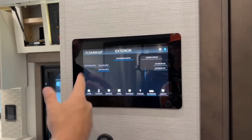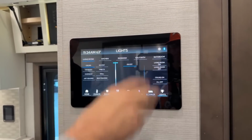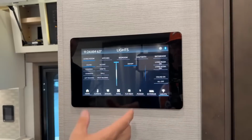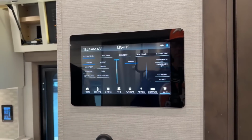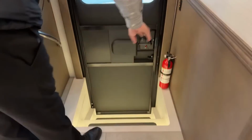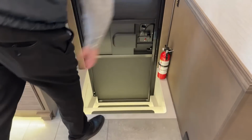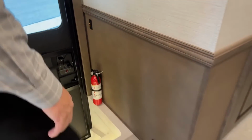We have our exterior lighting like we did in our bathroom I showed you, and then we have our light panel. So turn any lights you want on here. Really, really good system. We can also Bluetooth into this and have an interface on our phone, which is absolutely great. Over here, we have our step. We can actually kick all the lights on and off right here. So that's really nice.